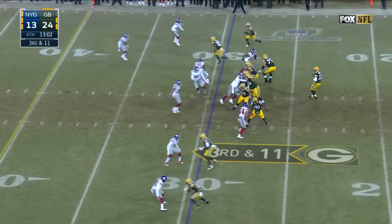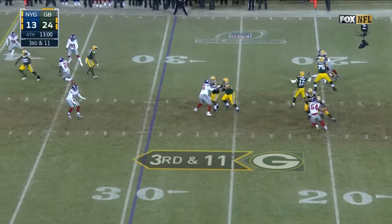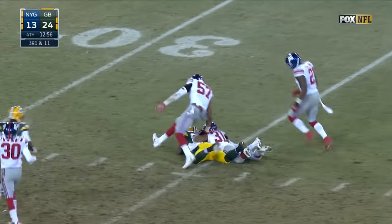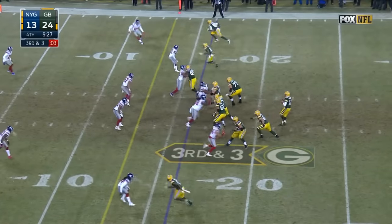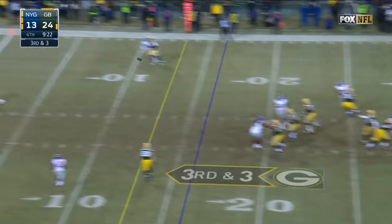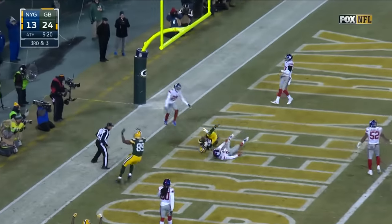Get up. He said stay. Third down and 11. Good protection and down the middle of the field. It's Ty Montgomery. Get up. Rodgers, end zone. Touchdown, Cobb.